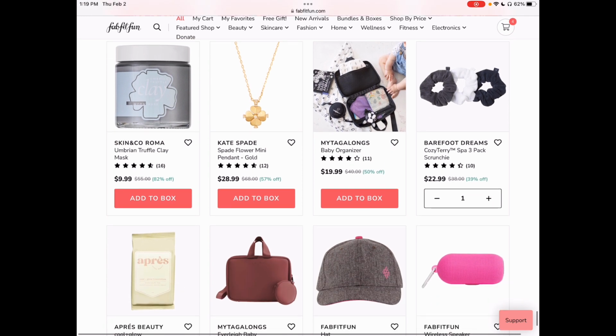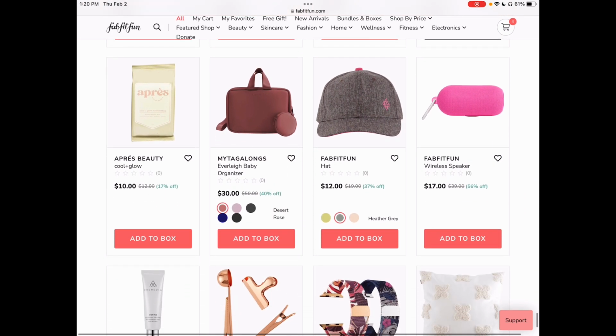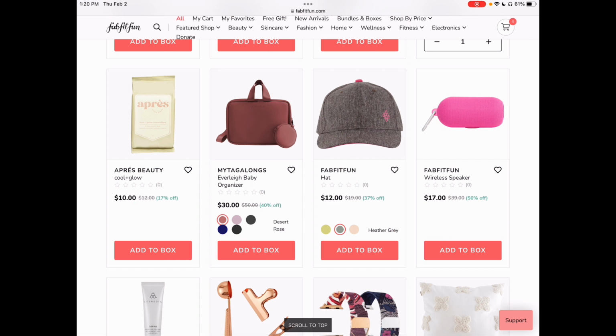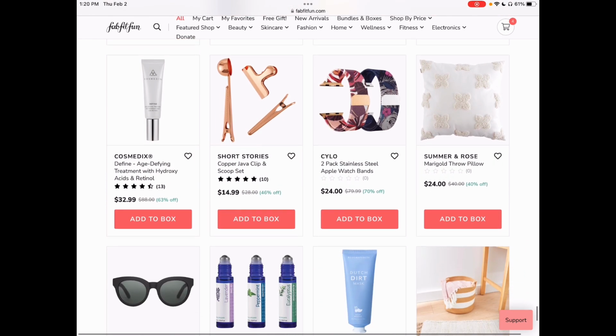I did pick up that Barefoot Dreams Cozy Terry Spa 3-pack scrunchies. I'm not sure if I will stick with it. I'm going to try to make myself take that out of my cart. We'll see who wins, Frugal Kathy or, but I love Barefoot Dreams Kathy. You just don't know. Can I talk you into a FabFitFun branded hat or a wireless speaker?